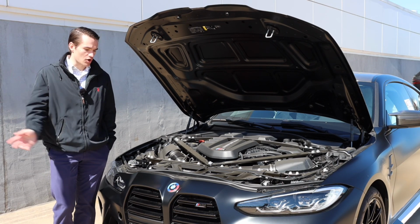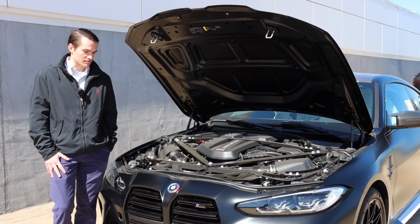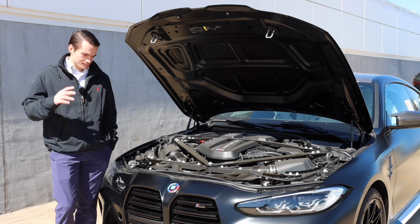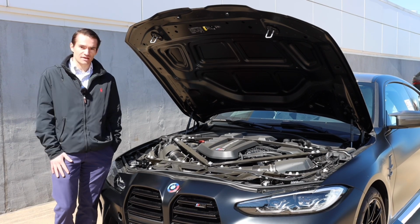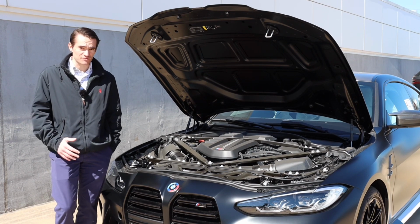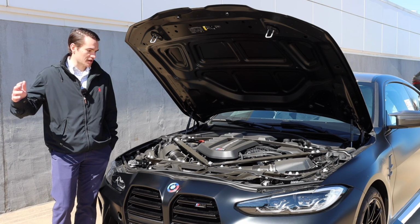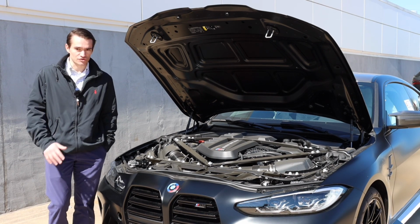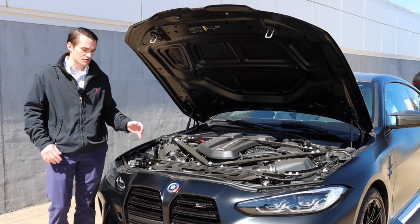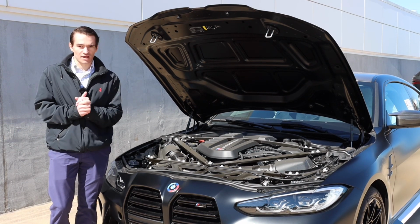This is true of all Kith Edition M4s. You could not get it with a manual or in the base model or anything like that. So that's the powertrain. Obviously, the S58 is incredible in all of the G8X platform cars, so M2, M3, M4, great engine, great powertrain, and all Kith Edition M4s share the same powertrain. But that's under the hood. Let's move on to some of the Kith-specific stuff, starting with the exterior styling in the front.